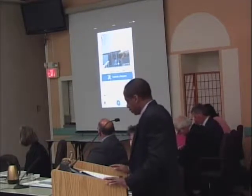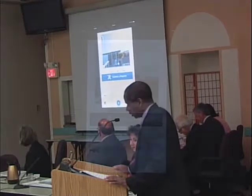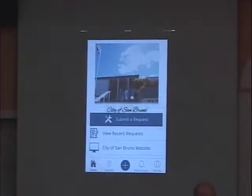Here you see our home screen, which has 3 main actions, or we call them 3 widgets. You can submit a request, you can view recent requests, or you can link back to the city's official website. The bottom widgets depend on your screen size. If your screen is smaller, you may not see those bottom widgets. You may have to click the button on the upper left. But you can return to home. You can view nearby requests. You can submit a request by clicking the plus sign. You can view notifications or updates to your requests, or you can access your profile. For the last 2, you must have created an account to use those 2 actions.